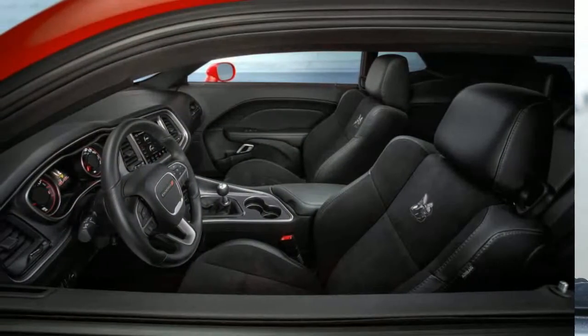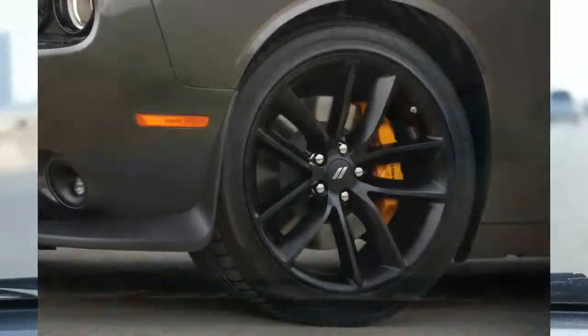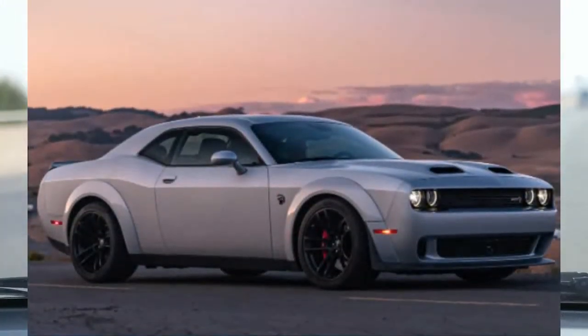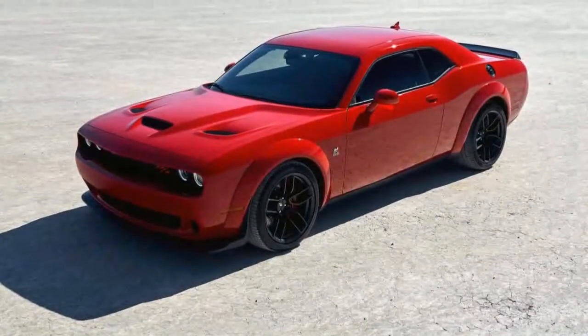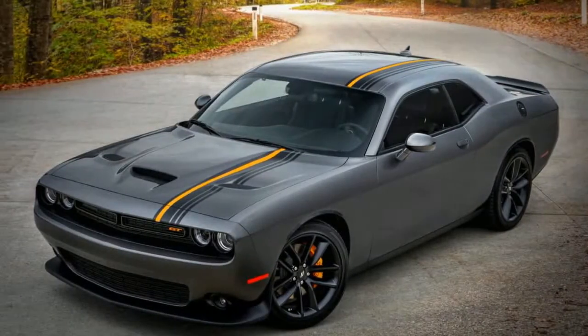EPA estimated fuel economy for the 6.4-liter V8 is 17 mpg combined. That's one of the lowest ratings in the segment, even before you add the widebody package. The wide tires add rolling resistance as well, making real-world fuel economy even lower. In our testing, we struggled to even meet the EPA's city estimate of 14 mpg.